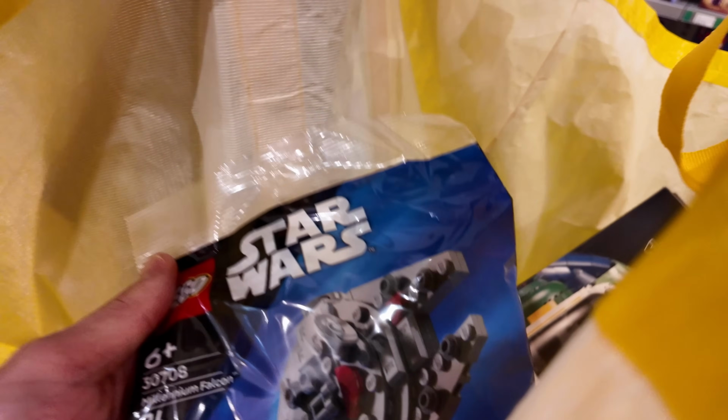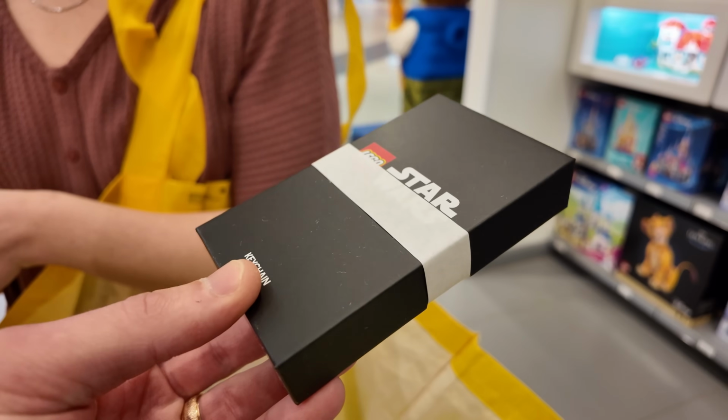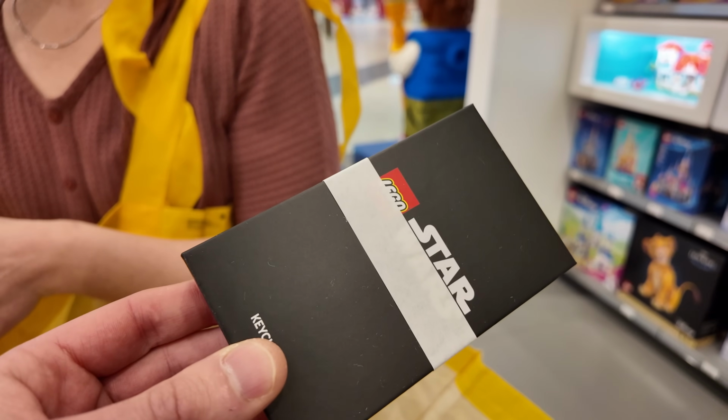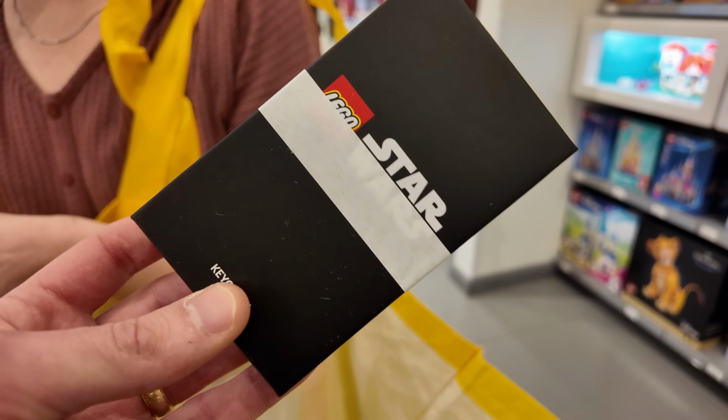Oh yeah, the keychain's down there. Cool. And there's the poly bag. So yeah, this matches the vibe of the other keychains. They did like the Beskar one. Then there was the Han Solo and Carbonite one. I think that one was the best.